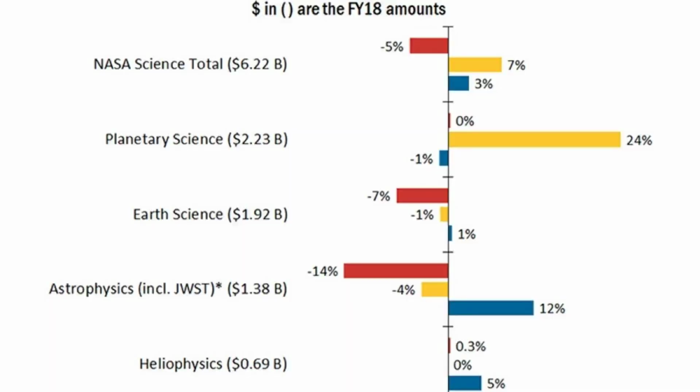Deployment strategies for China's Xuntian Space Telescope in 2026, 5 essential phases and $150 million budget allocation for advanced imaging technology.